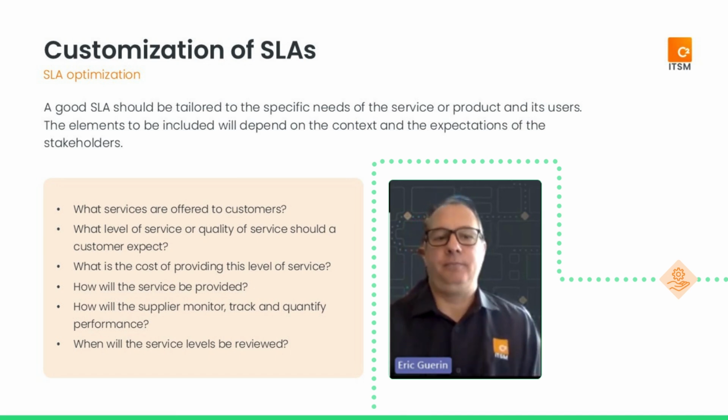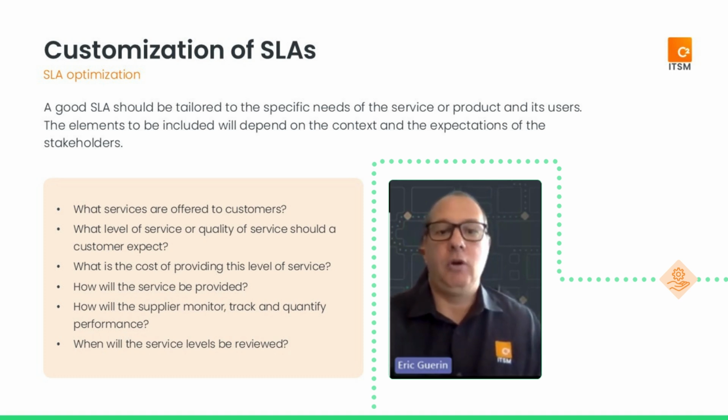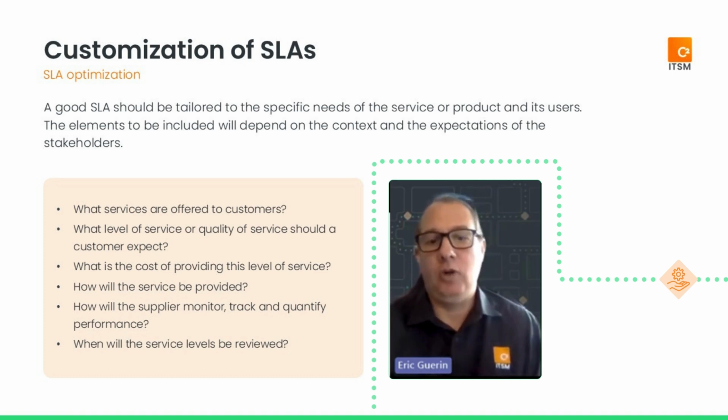So how do you set that up? Okay, so the first thing you need to know is, what are your client requirements? What do they expect? What do they need? What's the uptime?